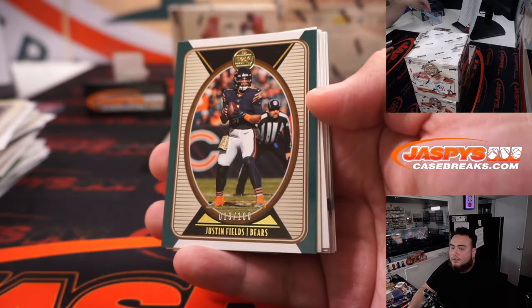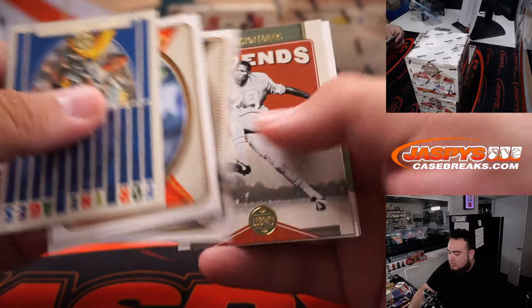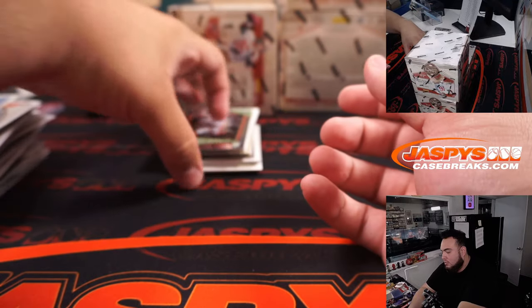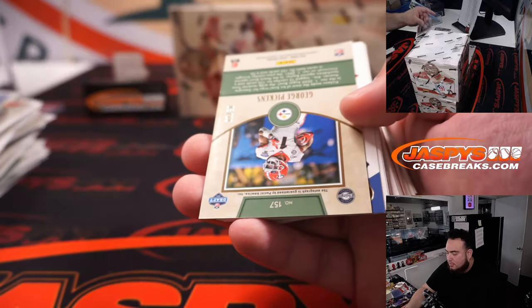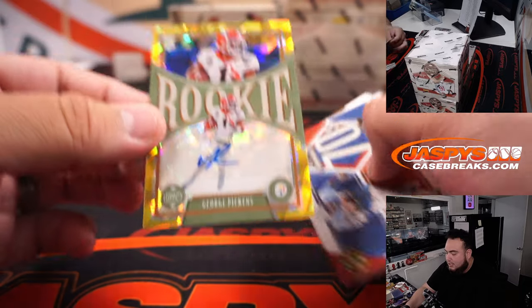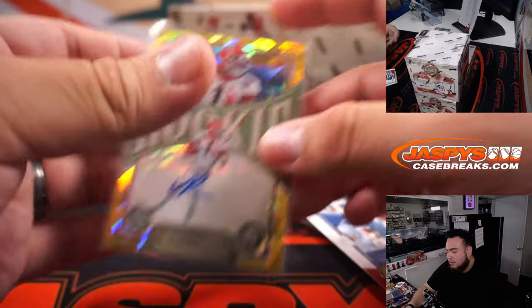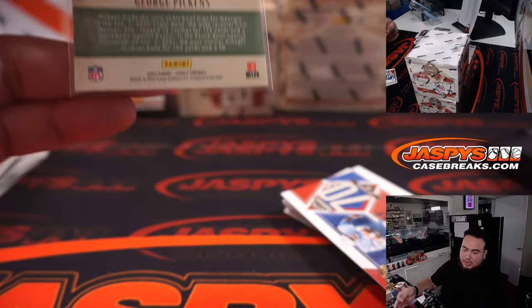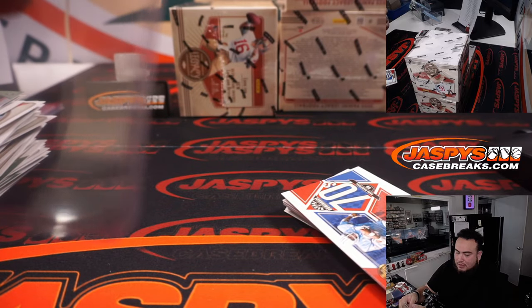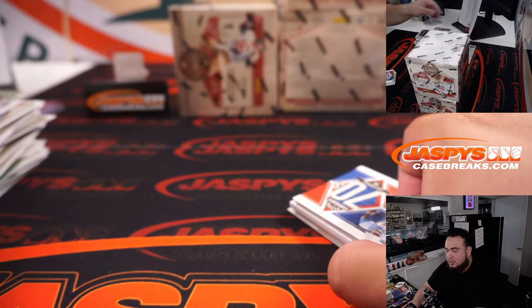We have a Justin Fields to 100. And we have a George Pickens to 10. Look at that. For the Steelers, 8 out of 10. And that is Last Spot Mojo, Alan Murdoch, getting the Steelers. That's very nice.